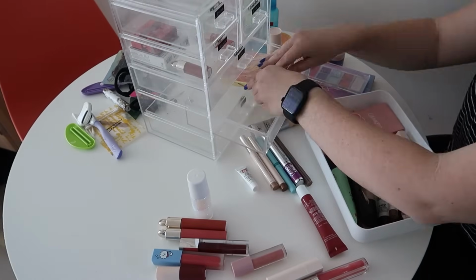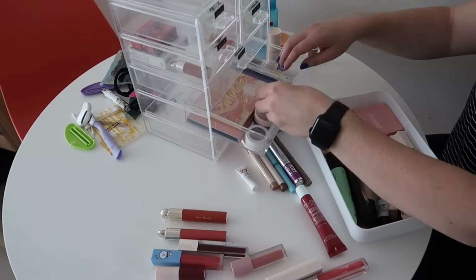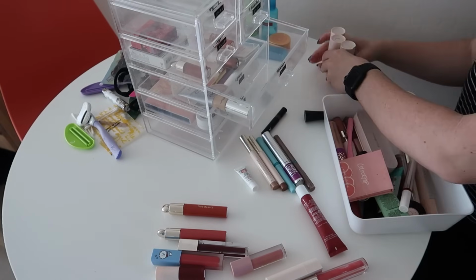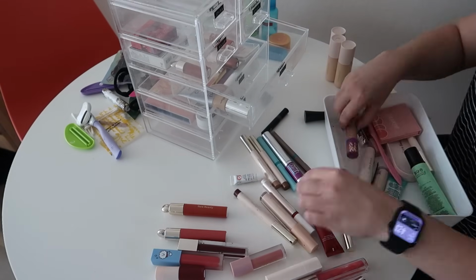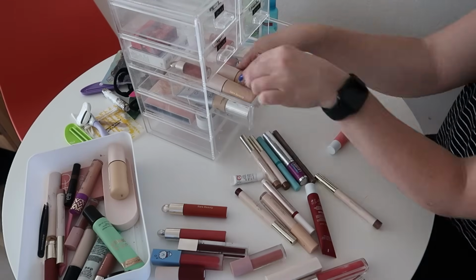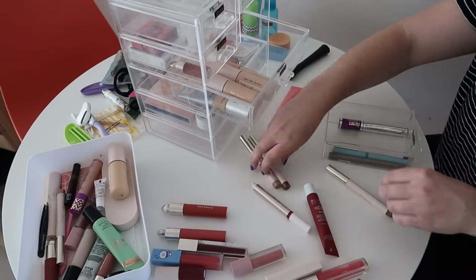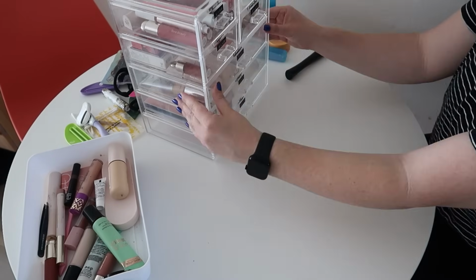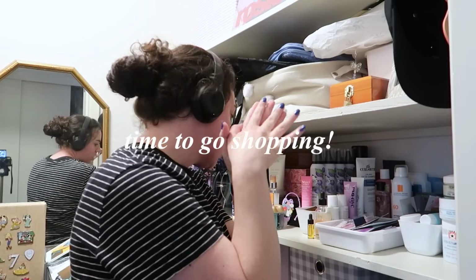Here I am sorting through some of my makeup. So in the white container, I have my everyday makeup, and I was just making sure that I had one of each product. I wanted to be really intentional about just focusing on one product at a time. And so everything else that I wasn't using at the time would go back in these drawers.